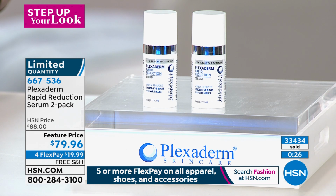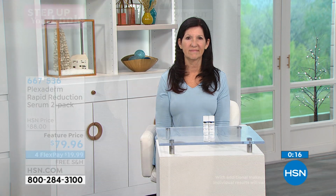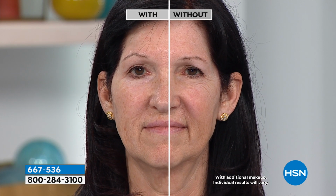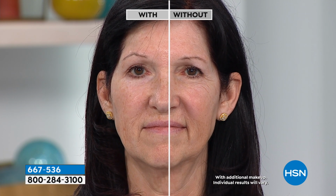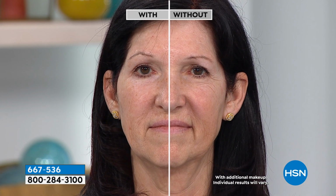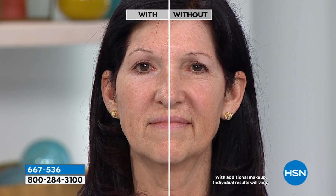So as we are talking about this entire day of stepping up your look, step up your beauty routine. Make it easier. Have that makeup-optional skin that you've always wanted. And this is allowing you to do that. You don't have to worry about your makeup settling into lines and wrinkles because you won't have them. Isn't that exciting? Isn't it nice that you don't have to wear all that concealer underneath your eyes to cover up that bag that you've got? Yes. You won't have to because Plexaderm is smoothing all of that out. And lifting. I mean, look at the skin.